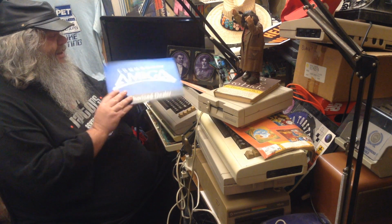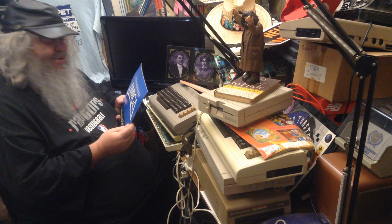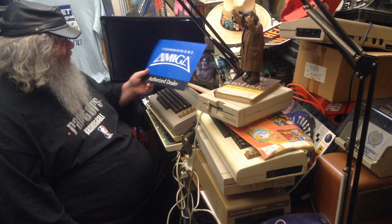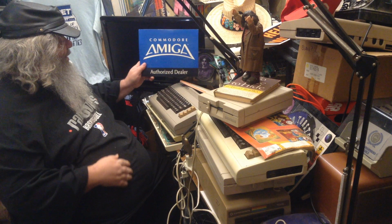So, looking at it, actually, okay. Looking at it, there's a tiny pinhole in it, which probably means that it was stuck to the wall somewhere. It's almost perfect. There's a little mark here. I don't know why, but anyway.